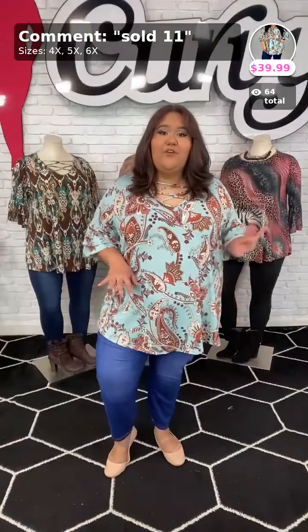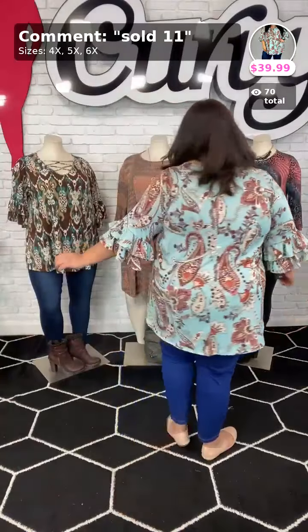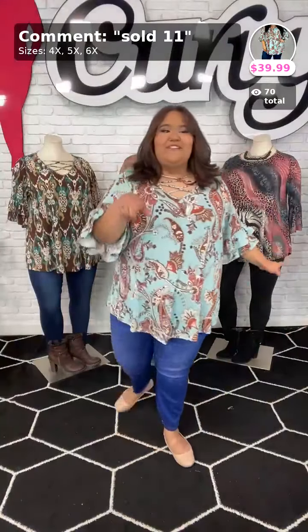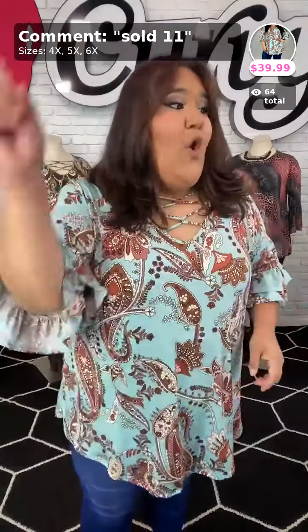It's an amazing top that you can pair with any bottom. Sold in the number 11. Go ahead and order it so you can see for yourself. That's the name of the top. Sold in the number 11, $39.99. Ladies, I have one 4X left and that's it.